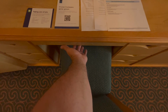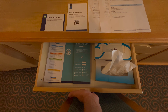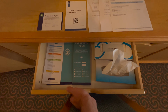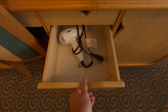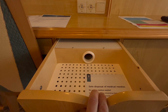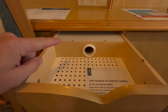There's a table. There's a chair, drawers, breakfast menu. If you want to buy any water, soft drinks, juices, any of that, that's right there. And then a random folder and tissues. Hair dryer, more storage. I almost forgot one. This one's hiding. Boom. So this one's kind of cool. If you need to dispose of any needles, they go right in there.